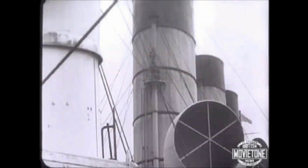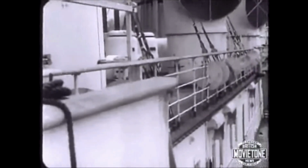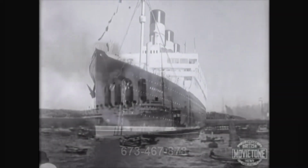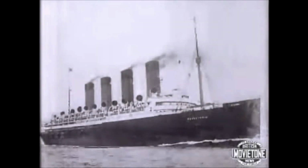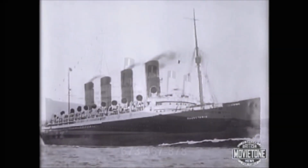She finally reached her golden years as a passenger liner. Throughout the 1920s, she traveled across the Atlantic along with her sister ships. The Blue Ribbon traded hands to the Lusitania and then the Mauritania. But by the turn of the 1920s, both Lusitania and Mauritania looked dated.